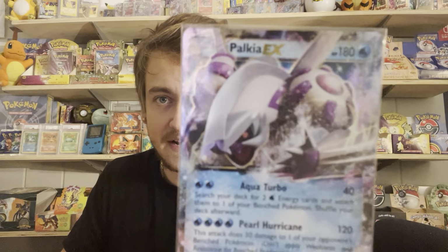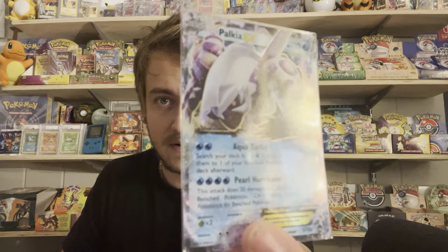If this deck is actually in better condition than I first thought, this one will probably go into my collection and stay there. I typically sell all the theme decks that I get in these days, but occasionally I find one that's just in such good condition that I've got to keep it. Let's get into it. All right, we've got a Palkia EX. I actually have a lot of cards from this set, whatever this set is.